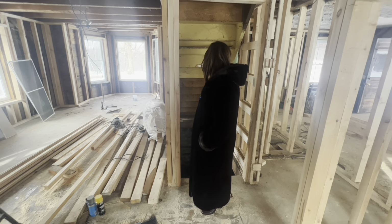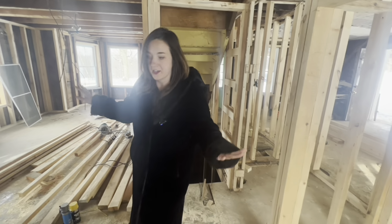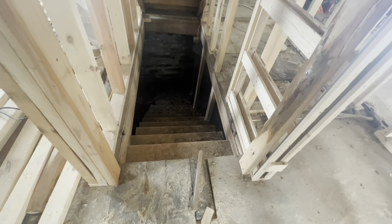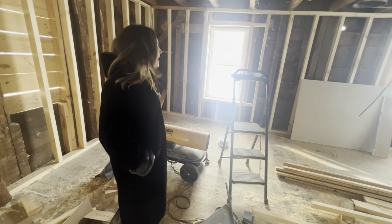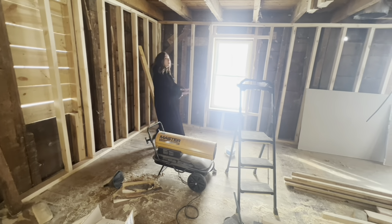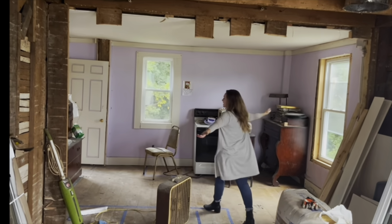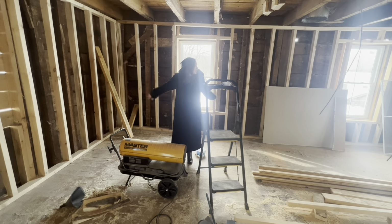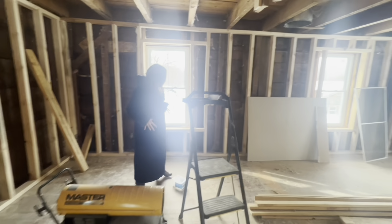But again, construction site. Exciting. And this room, 4 months ago, we still had the purple room here, and now it is not only demolition, but also new walls built up for the exterior walls.